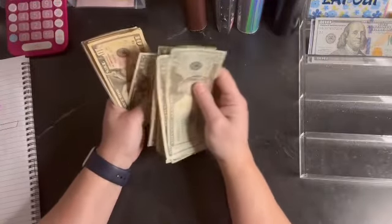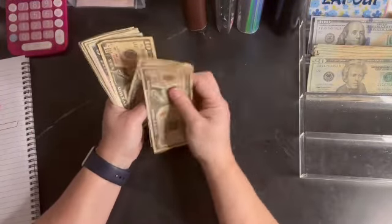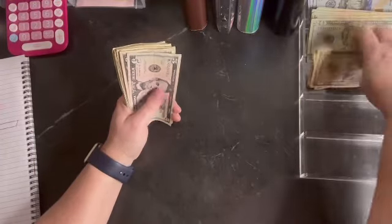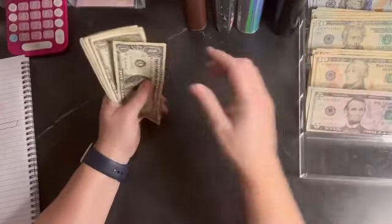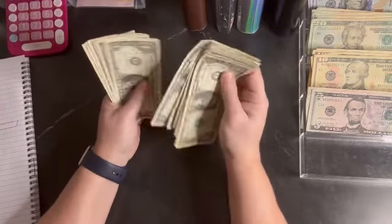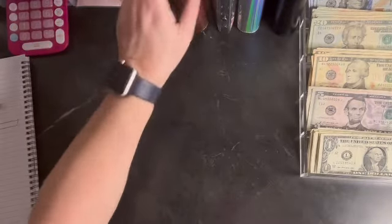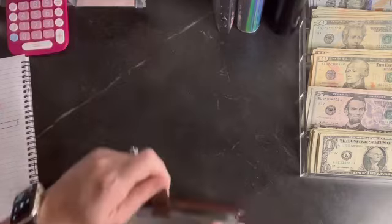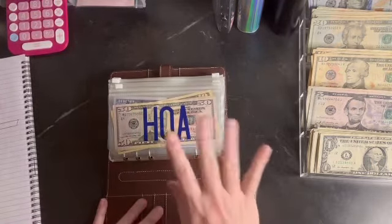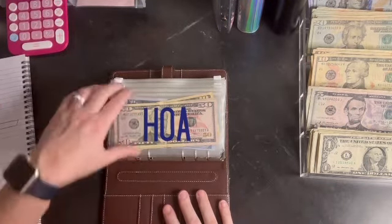So that's 748. And we're just going to stuff this and it's going to be a quick video. I will do my other sinking fund binder challenges in a different video. So we're just going to get started.